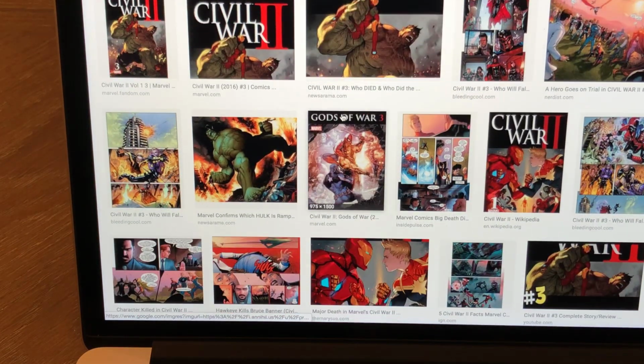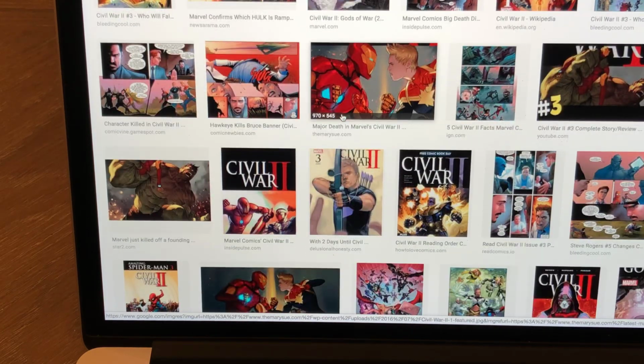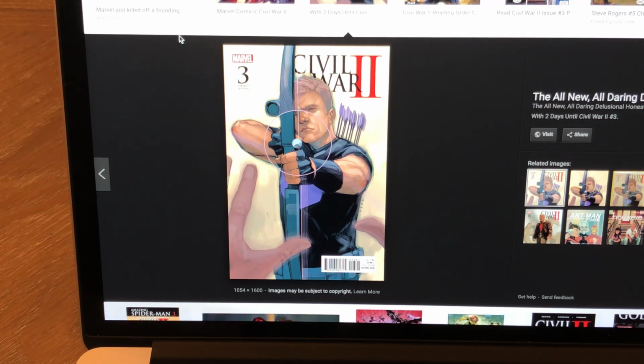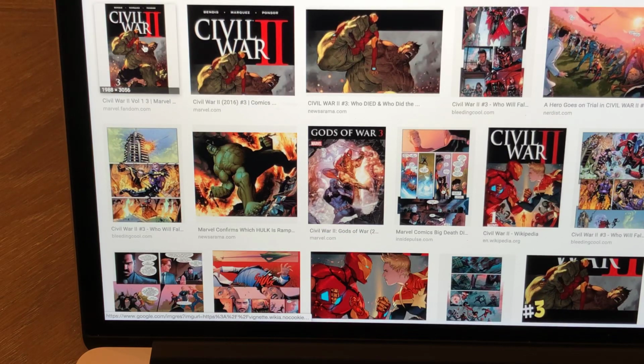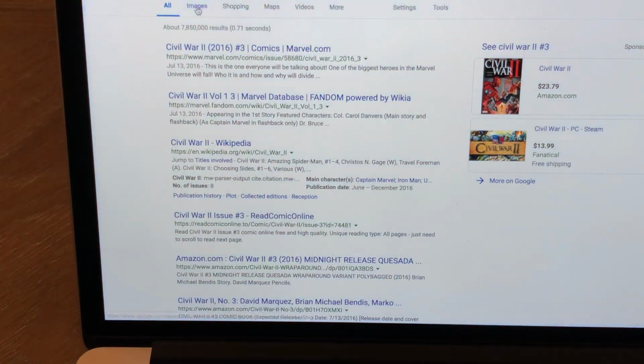Number 3 would be a pretty good spec to pick up. Here are some variants. There's the Hawkeye variant, about to shoot Bruce Banner. So this is technically the death of Bruce Banner in issue number 3. Yeah, there's a full cover. That's cover A.